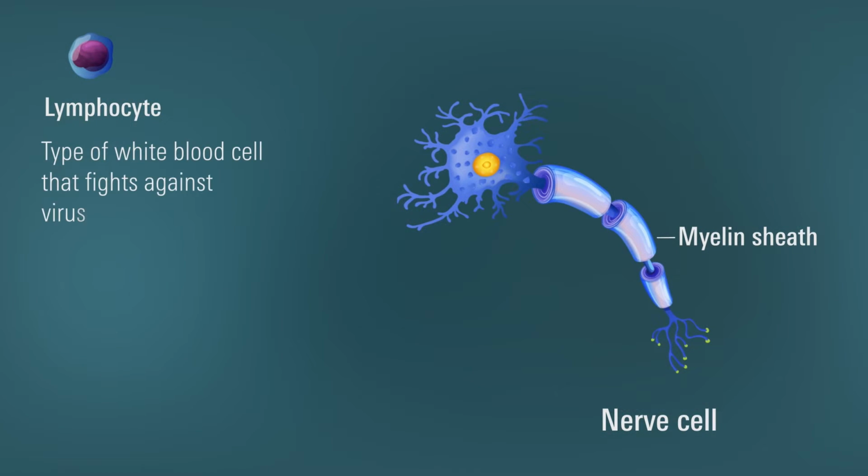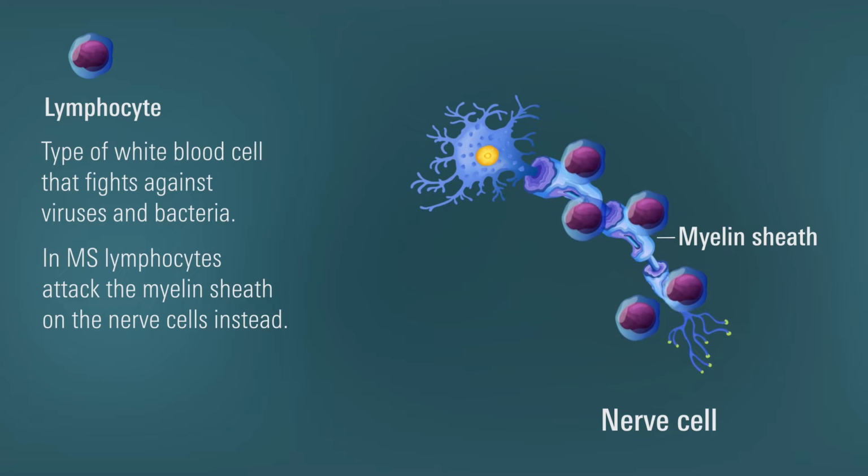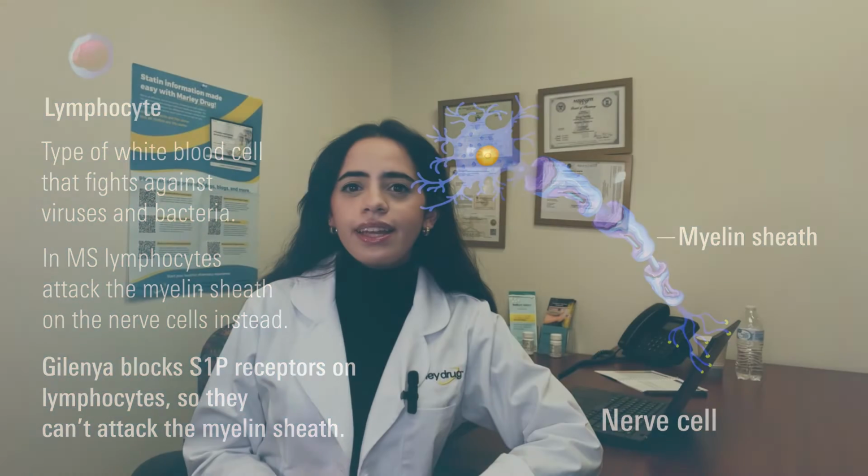Typically, lymphocytes work to defend or protect your body from infections that are brought on by viruses or bacteria. However, in multiple sclerosis, your myelin sheath, which is a protective sleeve or sheath that wraps around your nerve cells or neurons, including those in your brain or spinal cord, is attacked by lymphocytes. Many multiple sclerosis symptoms are brought on by this inflammation, which also causes swelling and damage. Gilenya is then used to stop lymphocytes from leaving your lymph nodes when it binds to S1P receptors, and as a result, your myelin sheath cannot be attacked by lymphocytes. This can therefore decrease the severity of multiple sclerosis symptoms and stop the illness from progressing or worsening.